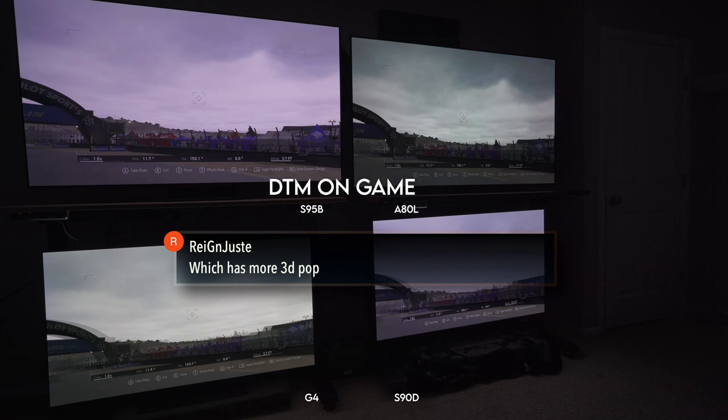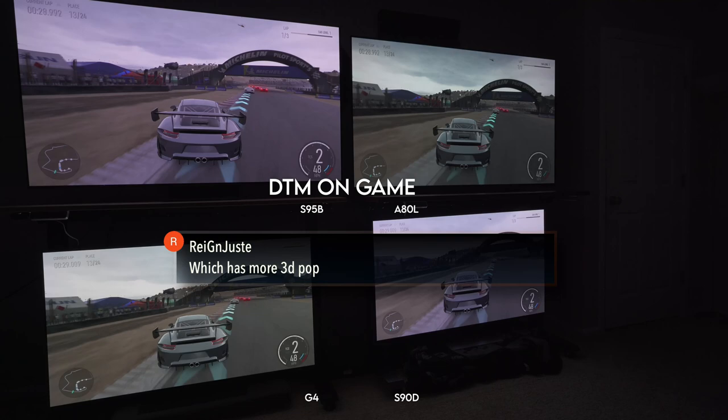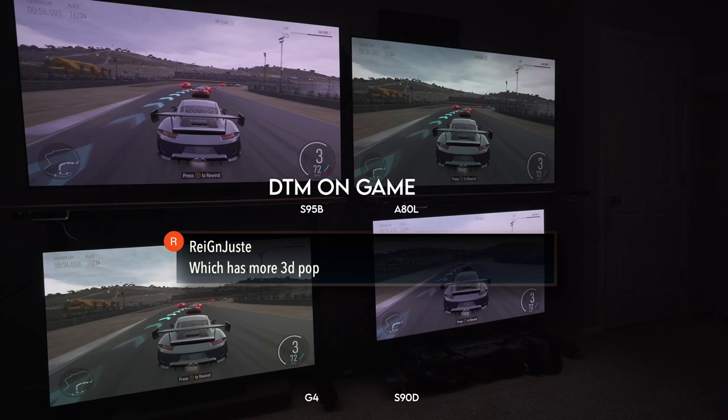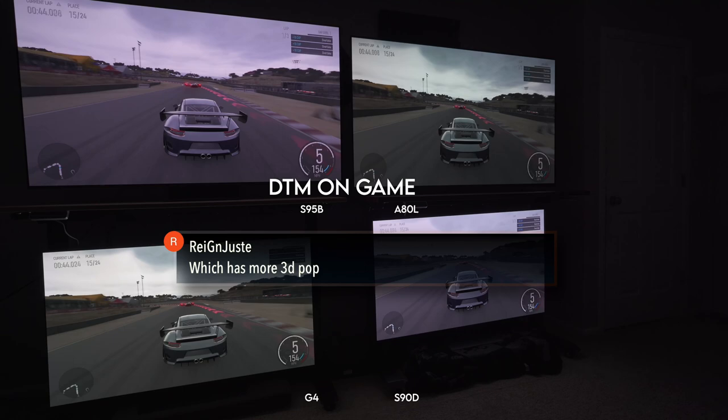But man, that's annoying. Kind of wish you could just see the clouds, right? I'm such a bad driver. I just hit that right when I went back into the game. Do you want me to turn dynamic tone mapping off for this game? So you can see what the HGIG looks like. Oh boy.